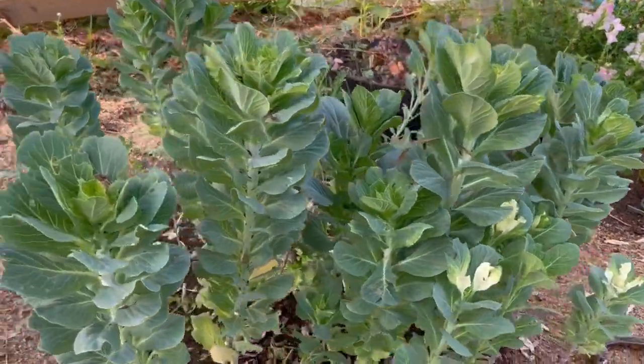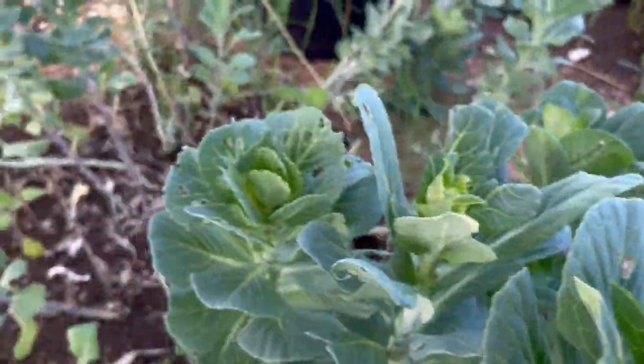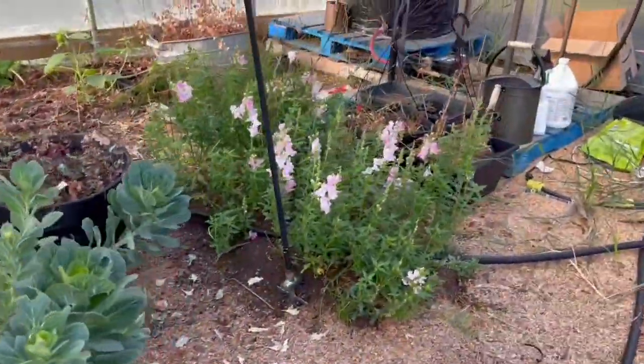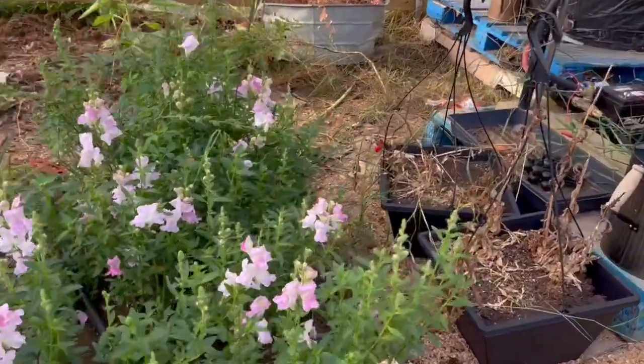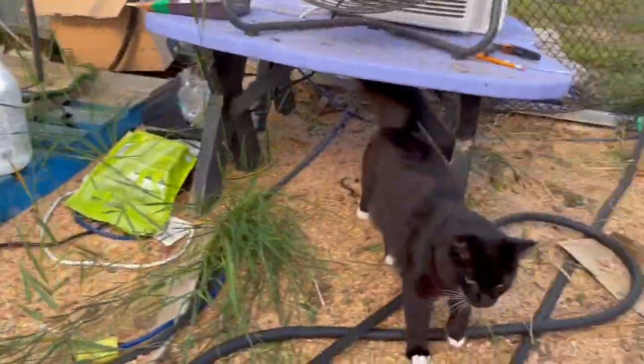And this is still the flowering kale that I spring planted, but I can't really use it because it's chewed up. So I do need to come in and take this bed out. I think I'm probably going to put some seeds in that bed. I'm not sure yet.